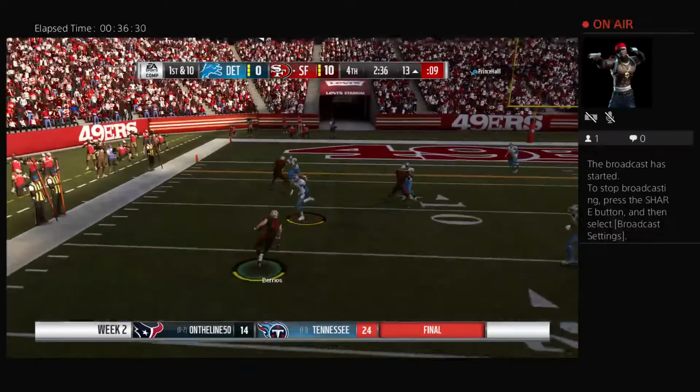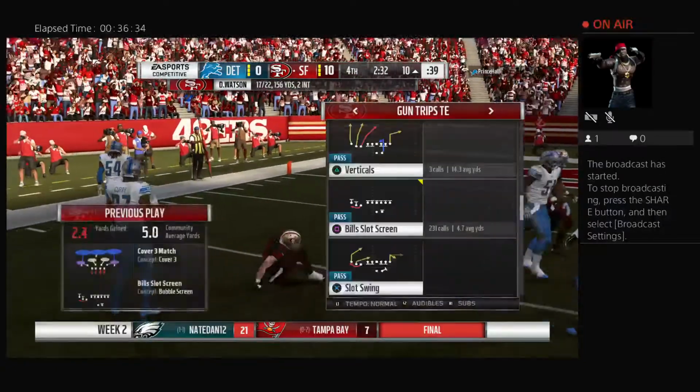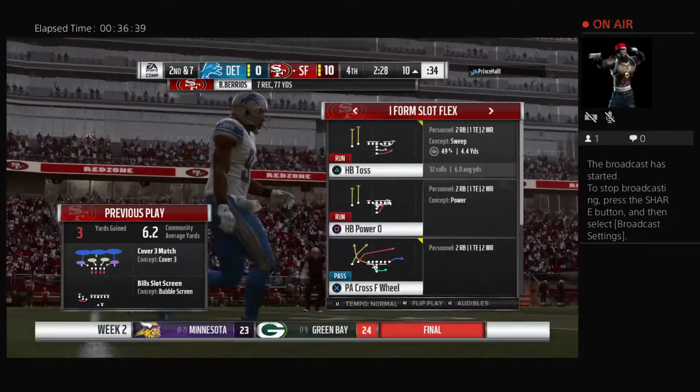From the red zone now, they'll look to throw. Got a man, it's Barrios complete. And he'll get it here to the 10-yard line. The completion good for 3, and it's second down.